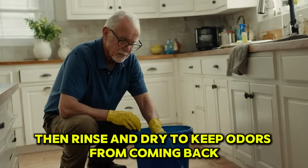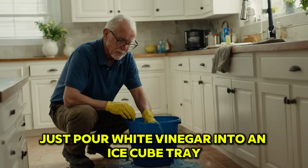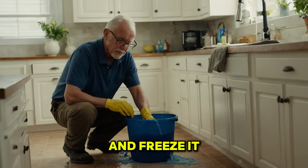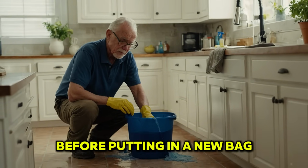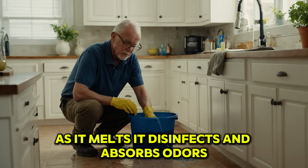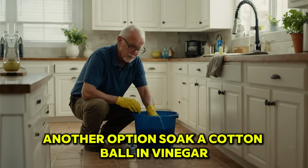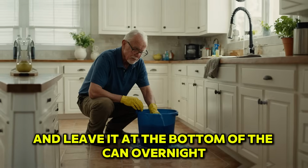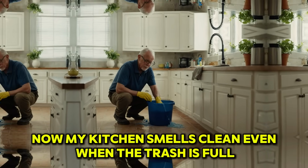To keep odors from coming back, make vinegar ice cubes. Just pour white vinegar into an ice cube tray and freeze it. Drop 1 cube into the bottom of your empty trash can before putting in a new bag. As it melts, it disinfects and absorbs odors. Another option? Soak a cotton ball in vinegar and leave it at the bottom of the can overnight. Now my kitchen smells clean, even when the trash is full.